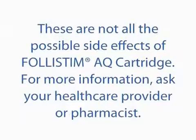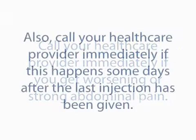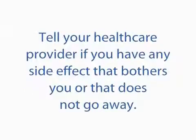These are not all the possible side effects of Follistim AQ Cartridge. For more information, ask your healthcare provider or pharmacist. Call your healthcare provider immediately if you get worsening or strong abdominal pain. Also, call your healthcare provider immediately if this happens some days after the last injection has been given. Tell your healthcare provider if you have any side effect that bothers you or that does not go away.